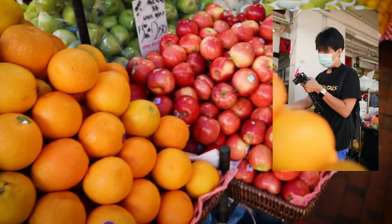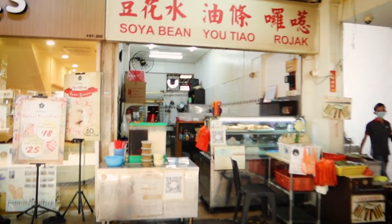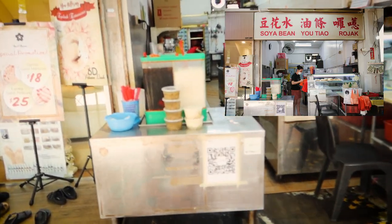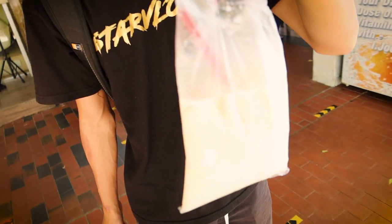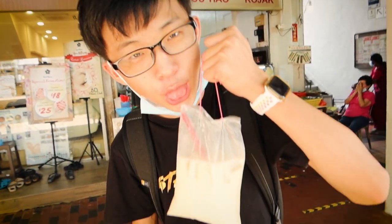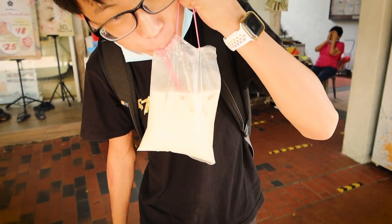Whoa, look at that. This is beautiful. This shop that sells soya bean and youtiao is like the best place to buy your soya bean and qing chao. This is the first time you can actually buy a drink and you cannot finish it. He usually finishes a drink very quickly. Oh my gosh, the straw went in, it's too big.